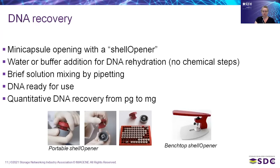So talking about shell openers, this is how we recover the DNA. You open the mini capsule with one of these tools. In fact, you pierce the cap, you add water or buffer for the rehydration of DNA. This requires no other chemical steps. You briefly mix the solution by pipetting, and the DNA is ready for use. It's also automatable on a liquid handler. And we have a quantitative DNA recovery from picograms to milligrams, depending on the need of the customer.